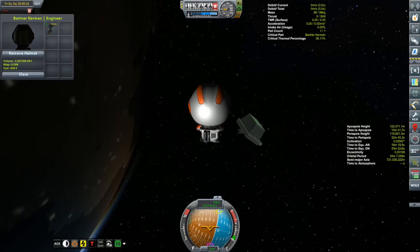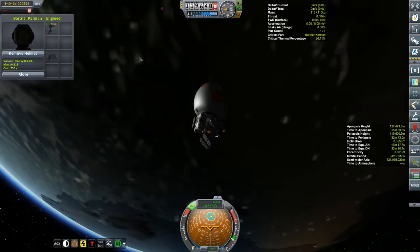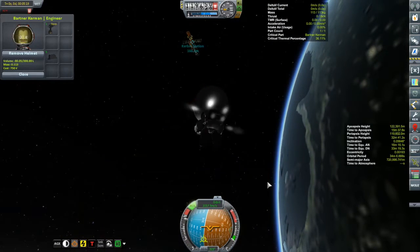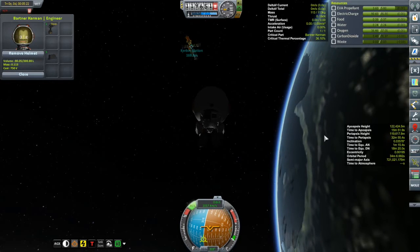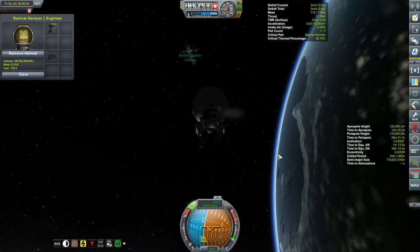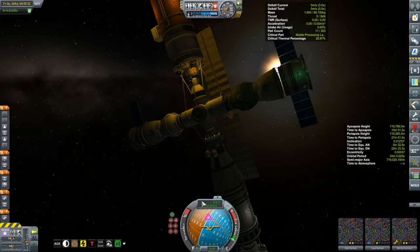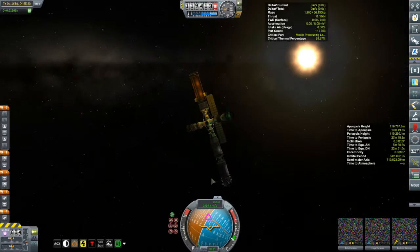Okay, thought you could get away, little light. No, you cannot get away from Bartner. He's the expert at hunting down. We don't need little bits of debris floating about. Bartner, of course, had no trouble getting himself back to the station and installing that light so it would stick there. And then we got him back inside and we will take a look at the fruits of our labor here.